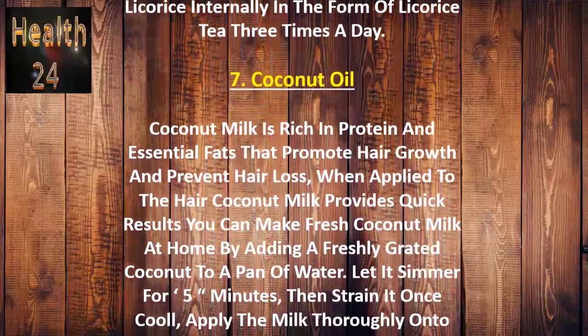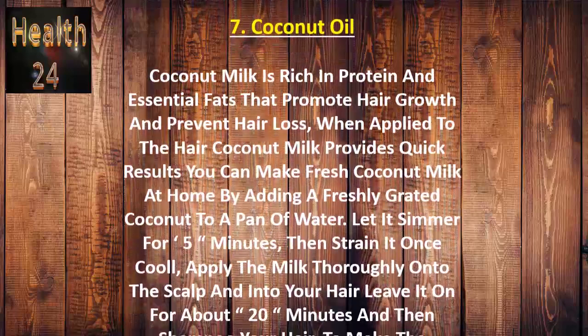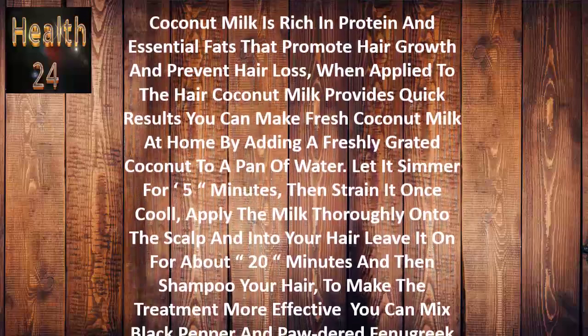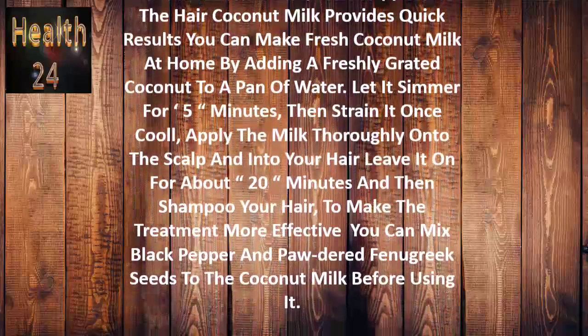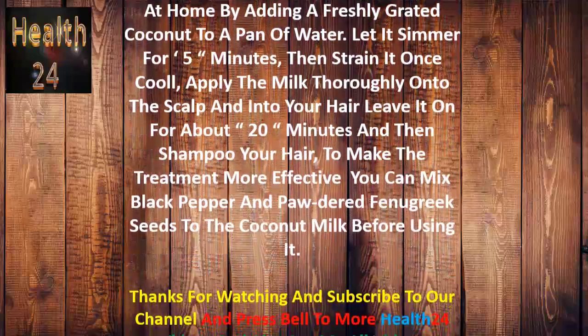7. Coconut milk. Coconut milk is rich in protein and essential fats that promote hair growth and prevent hair loss. When applied to the hair, coconut milk provides quick results. You can make fresh coconut milk at home by adding a freshly grated coconut to a pan of water. Let it simmer for 5 minutes, then strain it once cool.